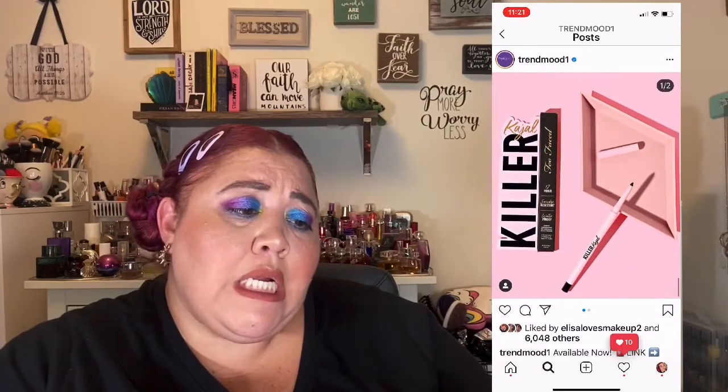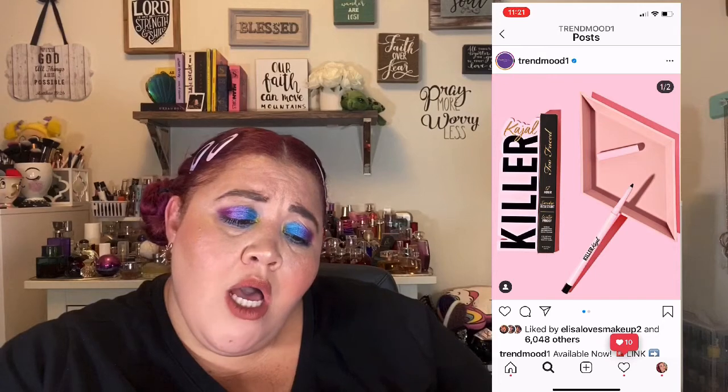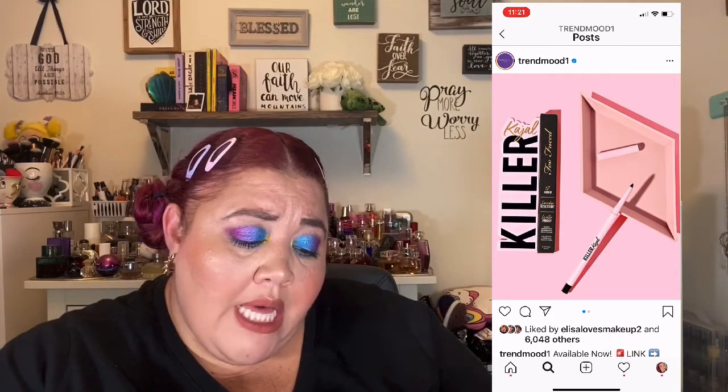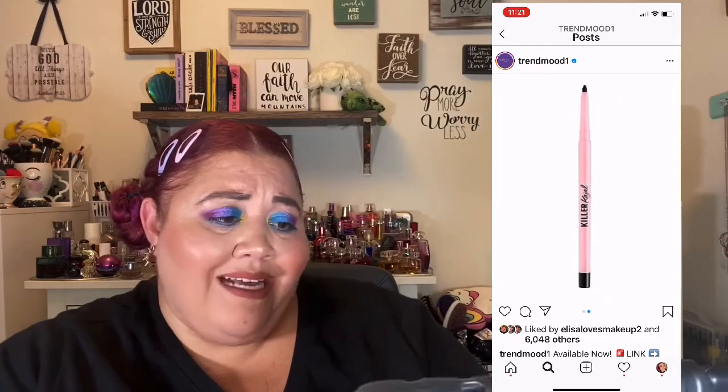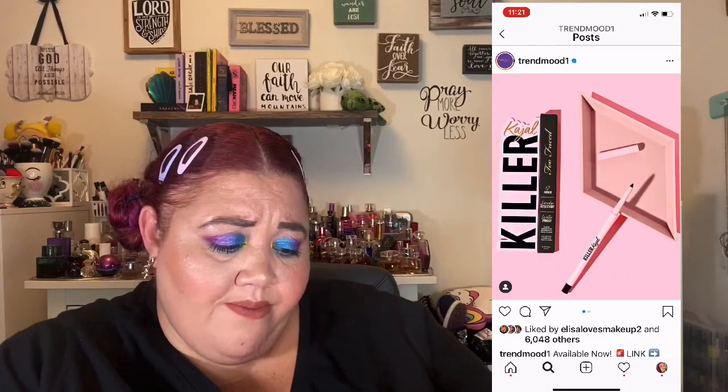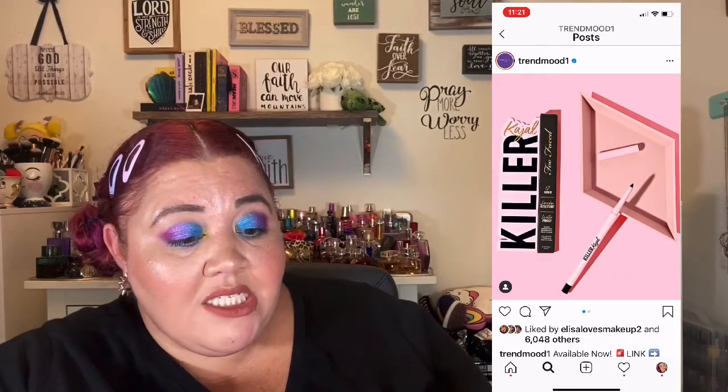All right, gonna pass a few things. Too Faced has a Killer Kojo eyeliner pencil. This one looks very black. No swatches on this. Pass. No, passing. Next up, it looks like Too Faced is coming out with a pumpkin spice palette. I thought they did the pumpkin before. Was it pumpkin?